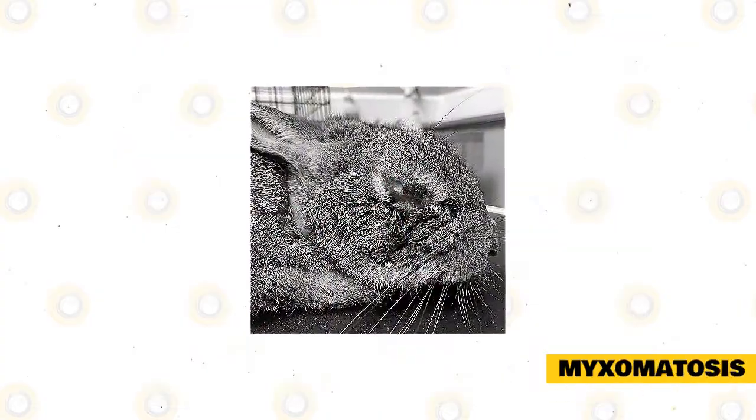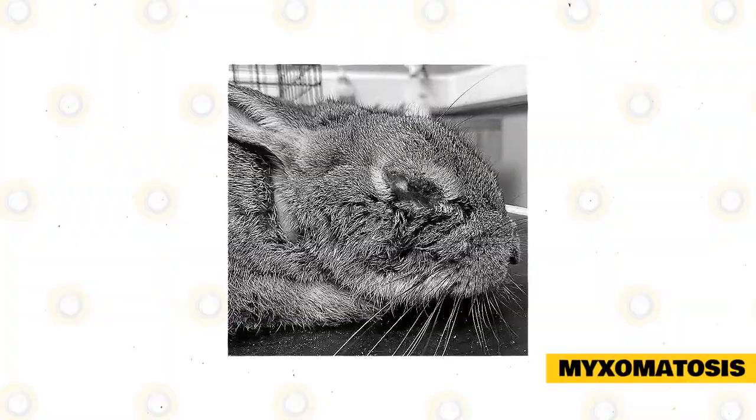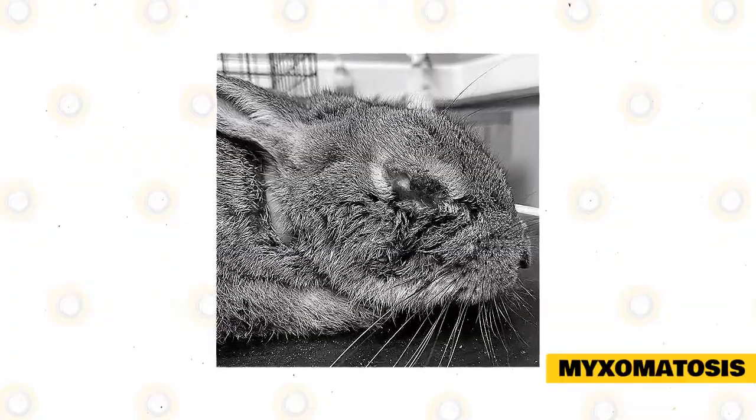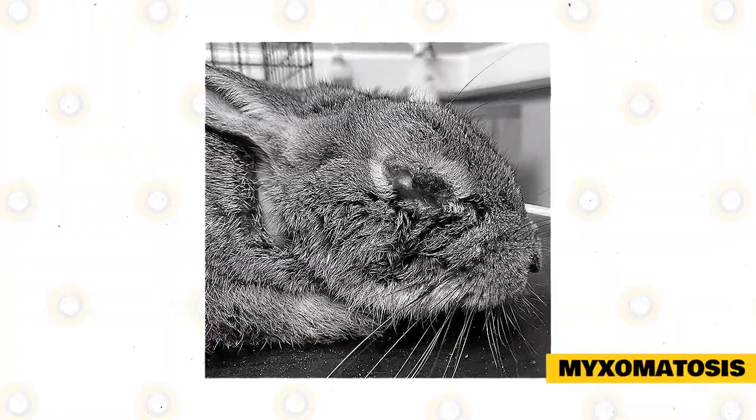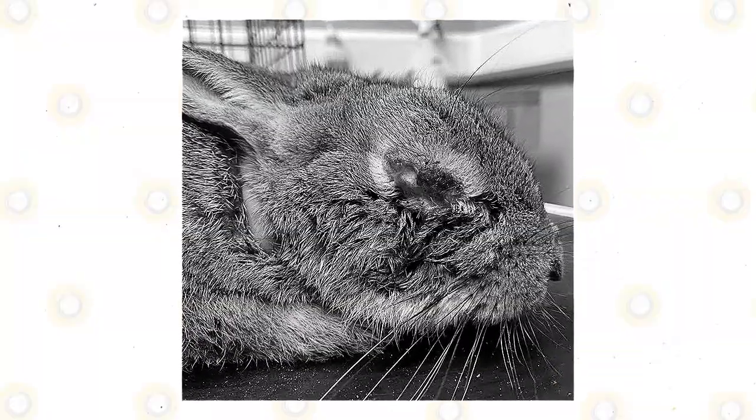Myxomatosis. This is a virus transferred by fleas or mosquitoes. There will be discharge and swelling in the eyes. There is no vaccine for this, but you can prevent it by putting your rabbit in a mosquito-proof hutch or taking your rabbit inside when the mosquitoes come out.